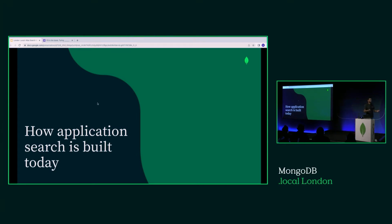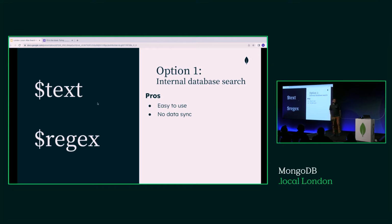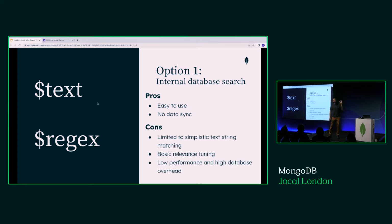But how is search built into applications today? Any ideas? Silent disco, so I don't know if you hear me. There's typically, it's just a database query, you know? You don't have to think about another system. You don't have to think about another language, another driver. There's no syncing with external systems. That makes sense.